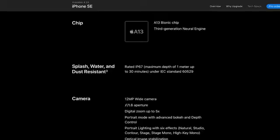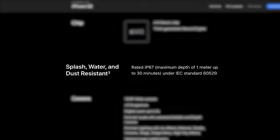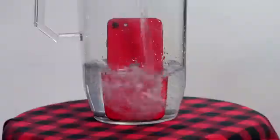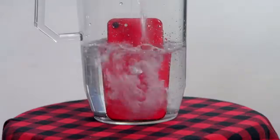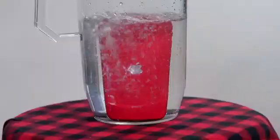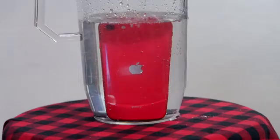The new iPhone SE is rated IP67 for water and dust resistance, which means it could be submerged under 1 meter of water for 30 minutes. Now, I was not able to test this claim, though I did submerge it in 1 liter of water for 30 minutes and everything worked fine. It is highly unusual for a phone that costs less than $400 to have water and dust resistance, and it is particularly noteworthy that the iPhone SE actually includes it.